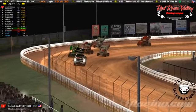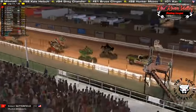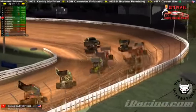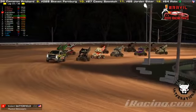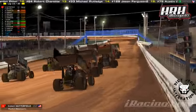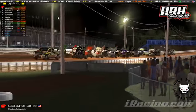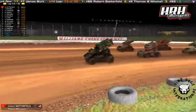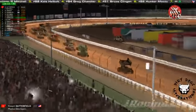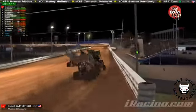Satterfield, Mitchell looking to take the green flag as they come by the flag stand one more time, and the pace lights will go off the truck. We will double them up one more time. Pace truck's off, the green flag is out. Robert Satterfield, Thomas Mitchell, Kale Haybilt, as Kale's going to battle it out there with Gregory Chandler, the 94, as he's trying to contest for that third spot.